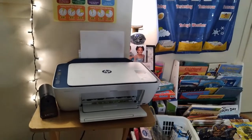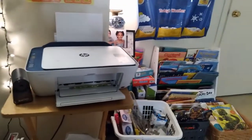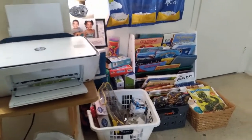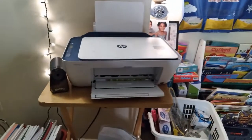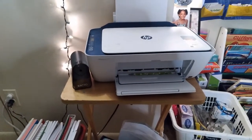So let's start with some of the things that are great resources in my homeschool room. This area is very, very cluttered because I'm trying to figure out the best way to organize it. It's mainly books and puzzles and educational games. Right here, my printer. I love this printer, but I hate it at the same time. We have a love-hate relationship.